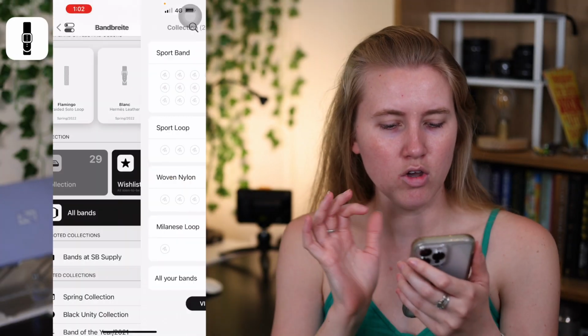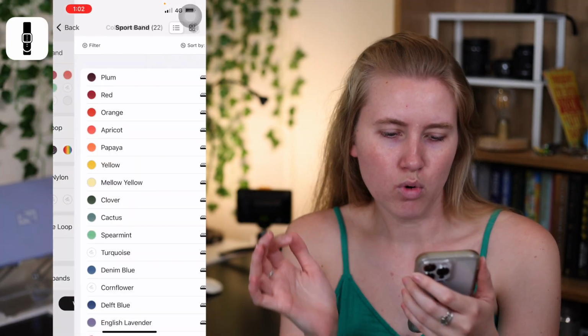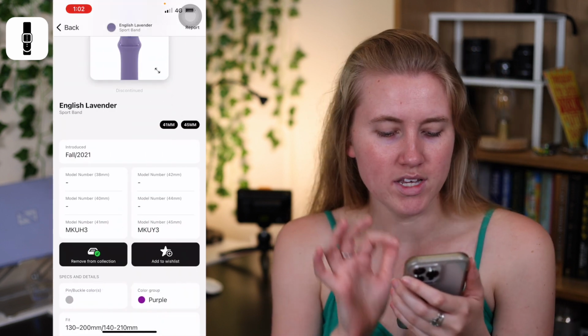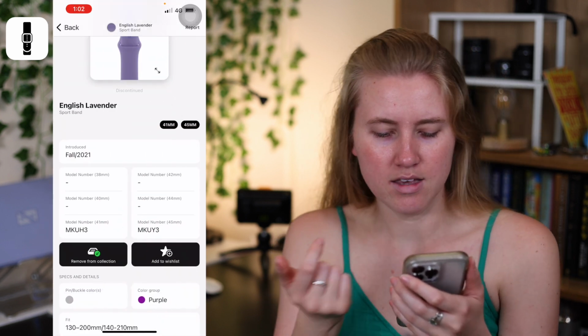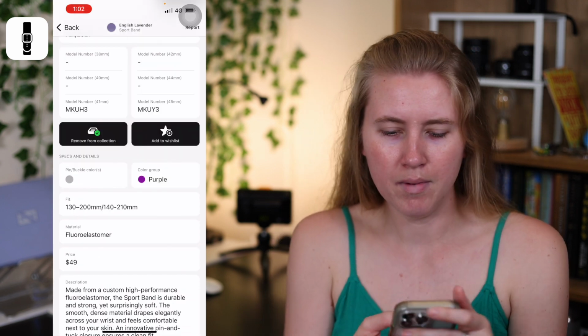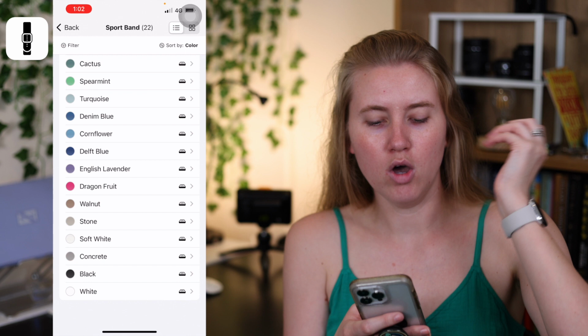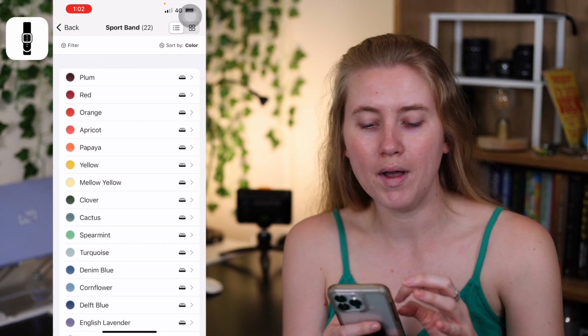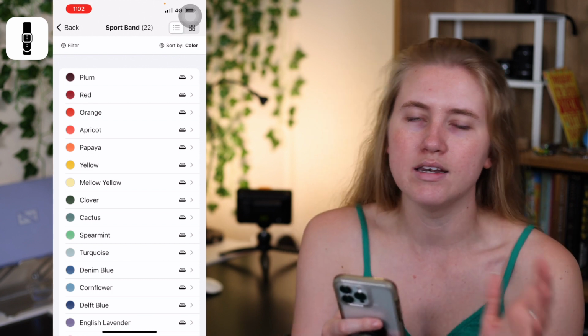So I can go in here and go to my collection and see all of the sport bands I have and the names of them, the colors. You can see what year it came out. I can add it to my wish list, or it tells me the model number, how much it cost at the time. You can also see the color group. So if I want to go, oh, what colors do I have in orange? Oh, I have these 5 colors. Maybe I need a different color, whatever.